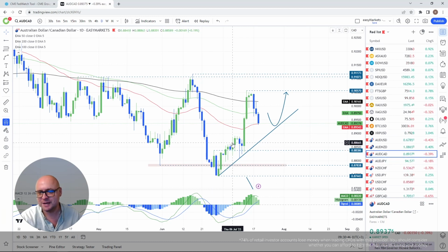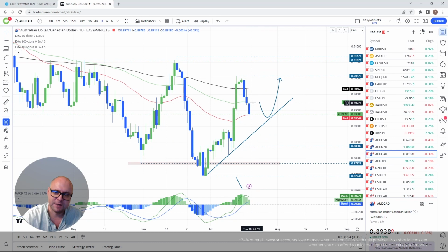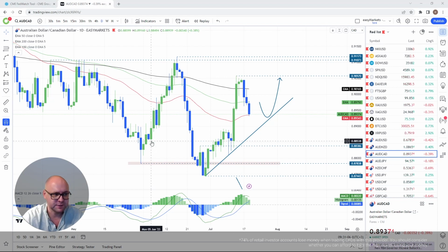So yeah, AUDCAD. Look, we had a nice reaction here in the Canadian dollar. It strengthened, and we pushed lower. I said to you yesterday that we're hanging around this 100-day EMA, and if we continue to trade below it, then my next target is the 50-day EMA. Boom! Look at this beautiful thing. Honestly, amazing, a good result here.